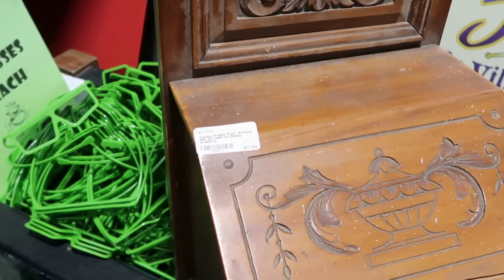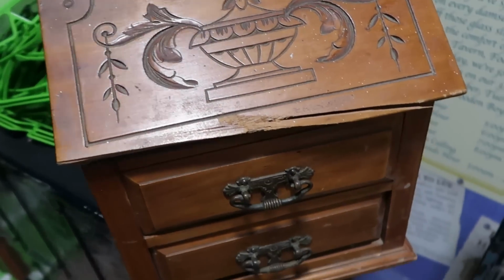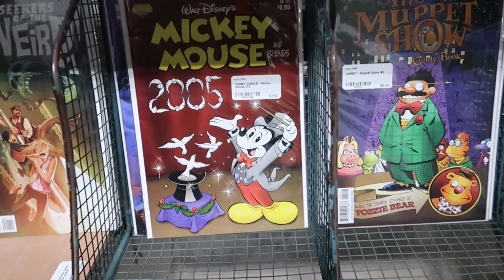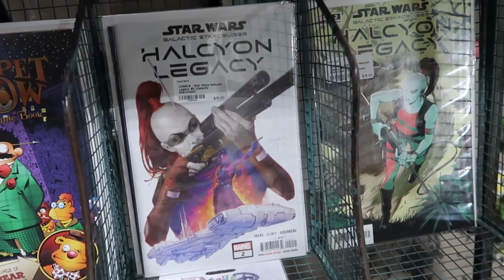And here is a Disney original prop antique shelf art that was used on Disney property, it says. That is really, really neat. And they do have some comic books. This one over here is Mickey Mouse 2005, $3.50. They have a Muppets Show one, Star Wars Galaxy.